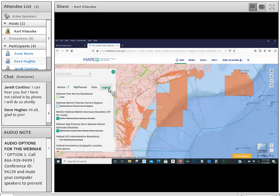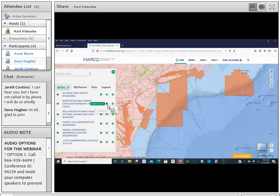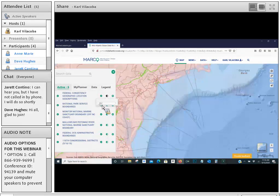And once you've done that, you can click here for a legend and see all the different data descriptions. And you can go to this active tab to essentially manipulate what you see here. So for example, you can click this button to mute anything temporarily, or the X to get rid of it altogether. You can slide one up to the very top if you want something to be more prominent, or take this toggle tool in the middle to make it darker or lighter. Certainly helpful when you have more than one layer on there and you're trying to make a clearer map.